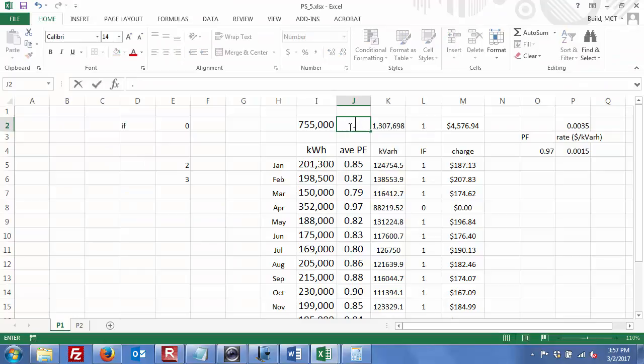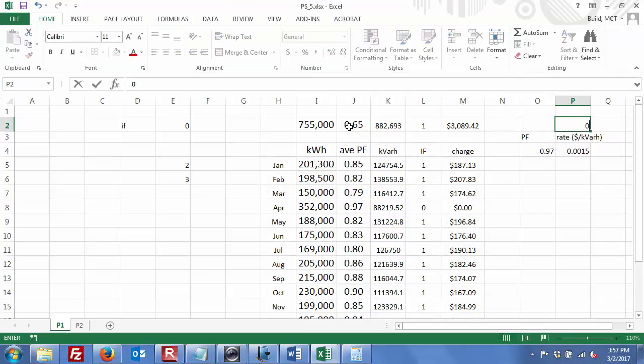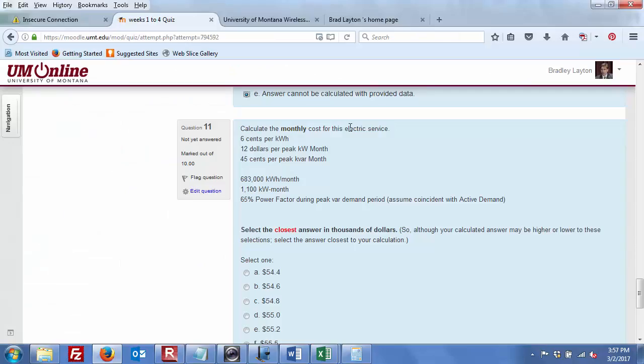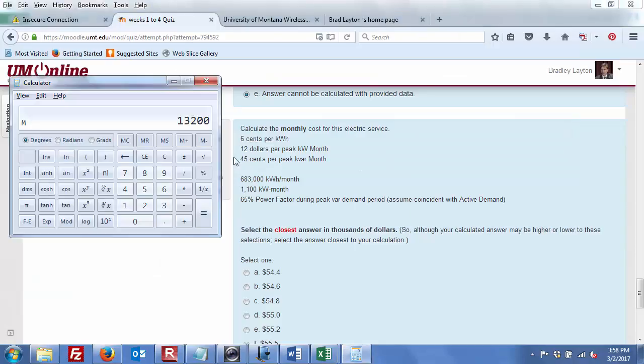65%. So 0.65 and 45 cents per, so 0.45. That's way too high. So this number is too big. We have 11. Let's just have 1100 here. So maybe it's 5, let's try that, 578. 578 M plus 54.7. I think we're in the ballpark there. Okay, so I think I did it wrong before. I calculated kVAR on energy instead of power. That's all I did wrong. 54.7. Okay, let's go there.